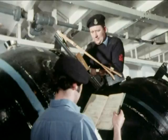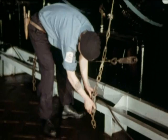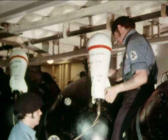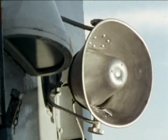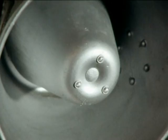Before going to sea, the surging and hold down pennants are fitted. The last things to be added are the practice flares. Hands to mining stations. Hands to mining stations.